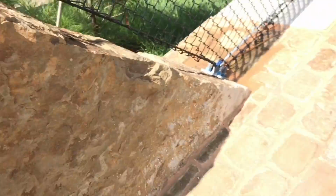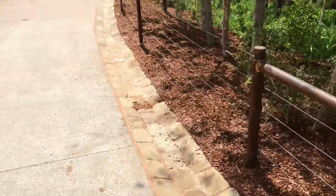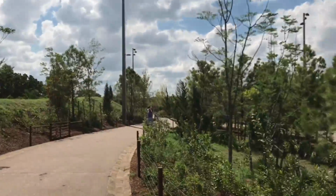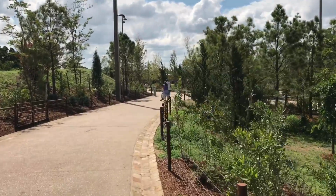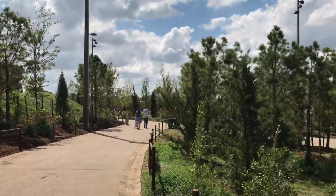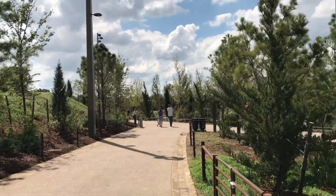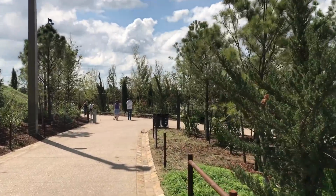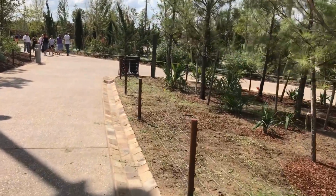They have little markers for the names of the bridges and who donated. So yeah, overall I'd say this park is very nice. It's a mix of industrial, rustic, and natural. So, which I guess you could say is rustic, but yeah, very good. I'm curious to see how it's gonna all look after it's completely done.